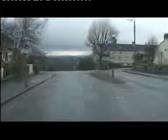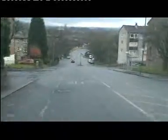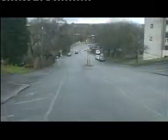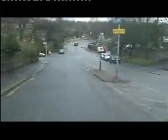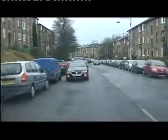Then we're going to continue along to the hill in Clevedon Road. We're going to go down the hill and then turn left into Dorchester Avenue. So we're going to go down, just at the yellow bin there, just after the bus stop. We're going to take a left into Dorchester Avenue. We're going to continue along Dorchester Avenue, heading towards the Great Western Road.